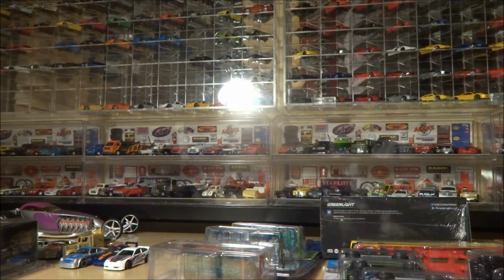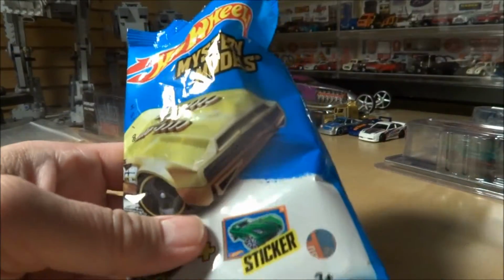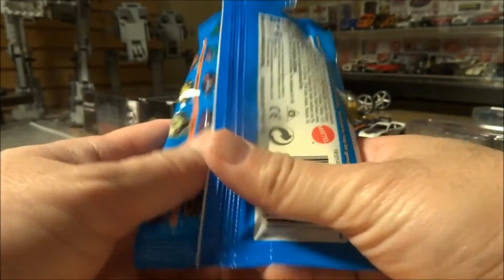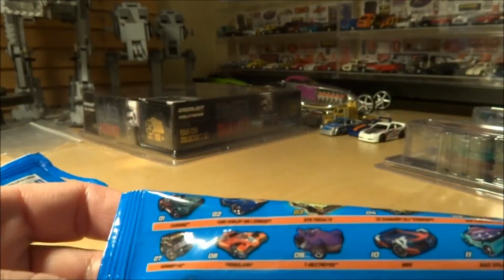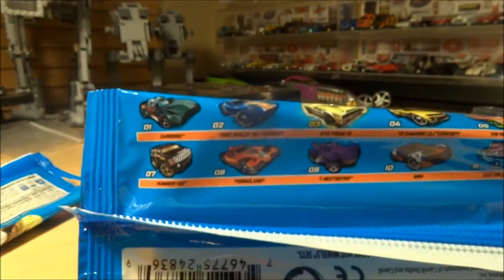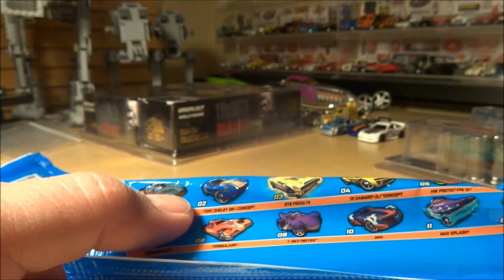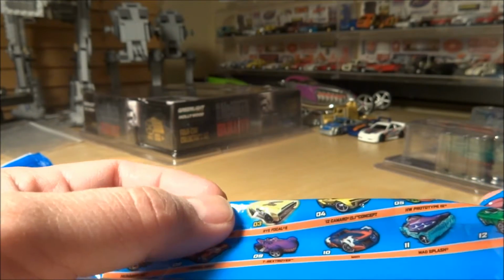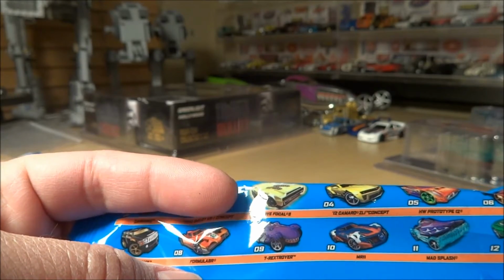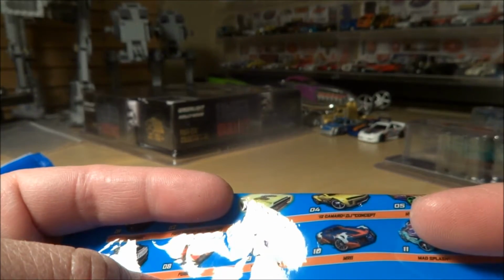Before I get into today's calls, one thing that's new out at Walmart is the new mystery models, the mystery pillow packs. I picked up a couple. I'm waiting for a couple more, but here's an idea of what's in this set. Number 1 is the Carbonic, number 2 is the Ford Shelby GR1 concept. The mystery chase is the bifocal, number 3, which is gold. Number 4, which a lot of people are asking for, is the 2012 Camaro ZL1 concept, the yellow one.